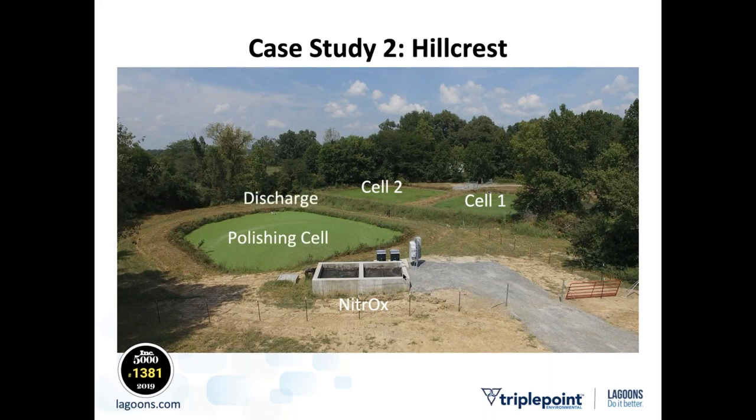So the process is that you're treating BOD through the first two cells and lowering the level of BOD going through those cells, right? You're trying to get the BOD before it goes into the reactor down to 30 to 45 milligrams per liter. Then you're going through the pump station up to the nitrox. The nitrox is designed to polish some of that BOD, and it's also designed to eliminate the ammonia.